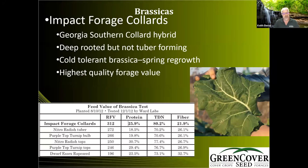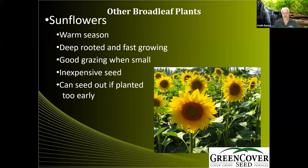We're not going to talk about these much because these are other things that we typically put in warm season mixes. Brassicas are not a warm season plant, but these forage collards tend to tolerate heat better than any of the other brassicas. So it's the number one thing I'm putting in my warm season mixes from the brassica family, simply because they've got really good heat tolerance, but they've also got great cold tolerance, and the palatability is really good.